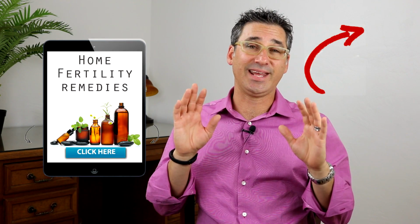And number 5 is acupressure. So acupressure is basically taking acupuncture that you would get in an acupuncturist or a Chinese medical doctor's office and bringing it home and doing it at home. It can support 2 main functions in the body. It's going to help to regulate the nervous system, and by that it will also help to support and regulate hormones, which is awesome for fertility. And 2, it also increases blood circulation.